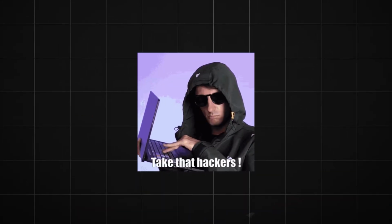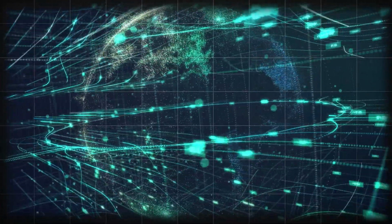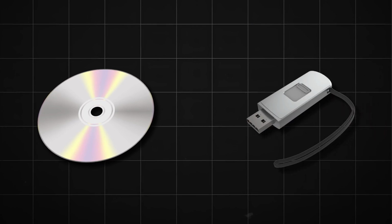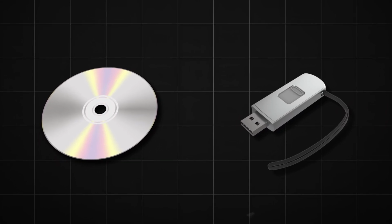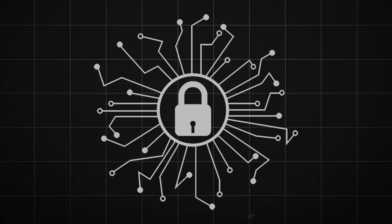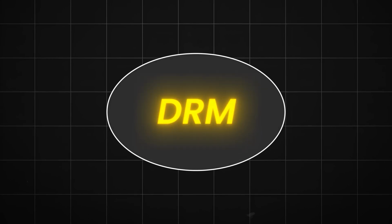But hackers always found a way. If a game checked for a code, hackers removed the check. If it required a disc, they made no-CD cracks. Even dongles, USB devices required to play certain games, were cloned or emulated within days. By the late 90s, piracy was out of control and companies needed a real solution. That's when a new kind of protection started appearing, DRM.